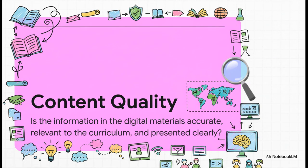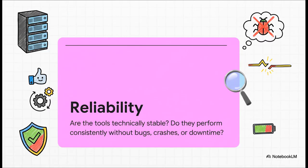Now this one seems like a no-brainer, right? Of course, the information has to be accurate and relevant and clear. Basically, is the stuff you're learning from actually good and designed in a way that makes sense? And finally, there's reliability. Oh man, we've all been there. That simulation that crashes right in the middle of an experiment, or the website that's always down. This is all about the tech just working. Because let's be honest, if the tool is constantly breaking, nothing else even matters.